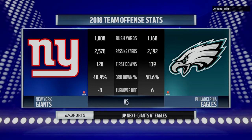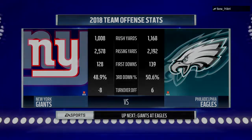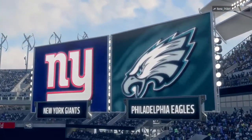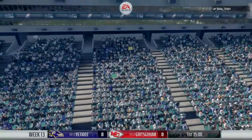Hello, everybody. I'm Larry Ridley, and this is the NFL on EA Sports. Today's matchup should be interesting. The Eagles are top 10 in converting third down opportunities, and they'll be up against the Giants defense looking to knock that conversion rate down.